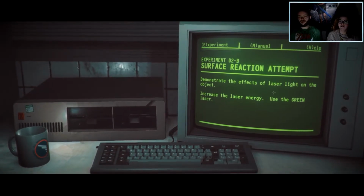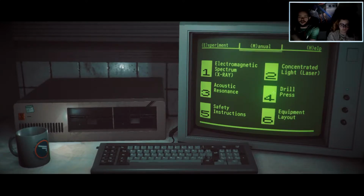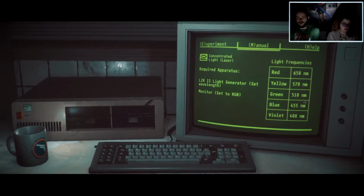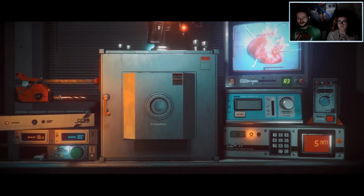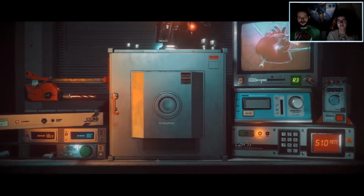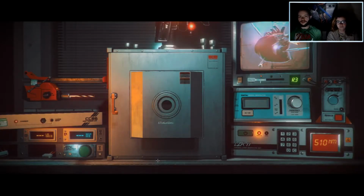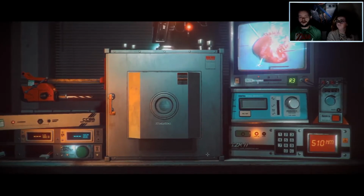Demonstrate the effects of laser green. So go back over to the laser manual and see what green was. 510. Okay. Go back. I have 10. Green button. Okay. Okay, we have a reaction of some sort here, a weak signal. Let's keep going. Increase again.